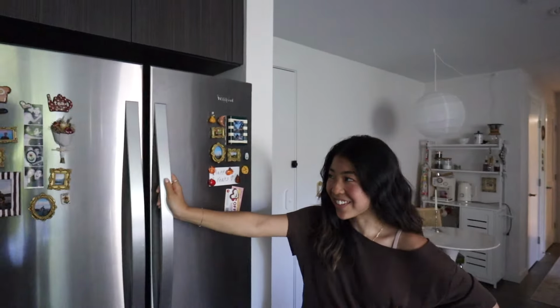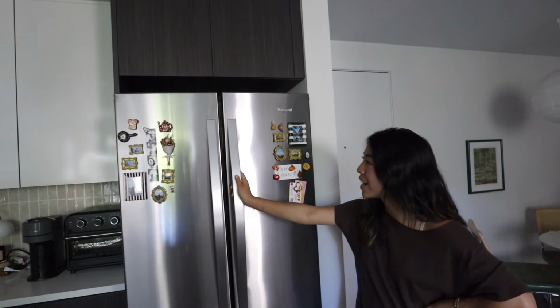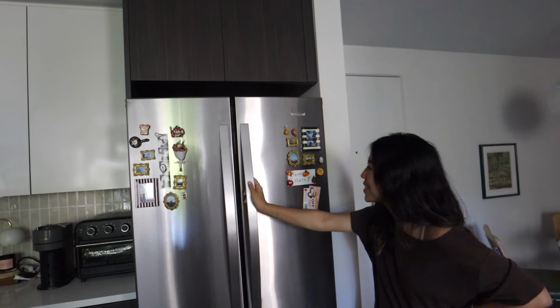And then this is our fridge. I actually love our fridge so much. I had so much fun decorating it with all these little magnets.